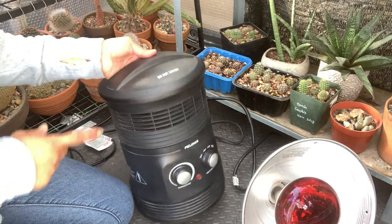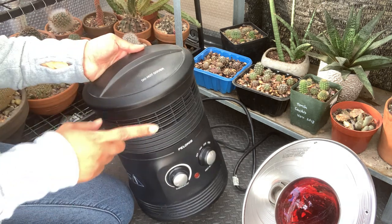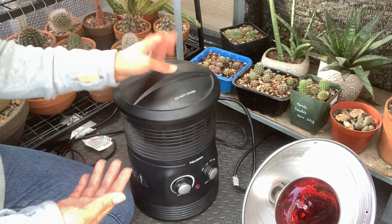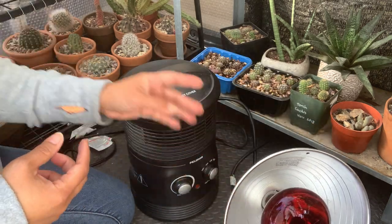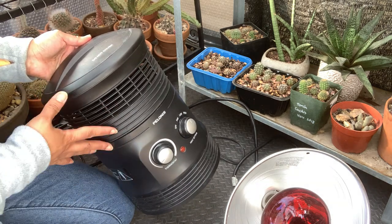I prefer using heaters because this does not emit light at night, and also this will promote air circulation around your greenhouse. As opposed to having light, yes, your greenhouse is warm inside, but the air is not circulating. So this one provides heat and at the same time, proper air circulation.